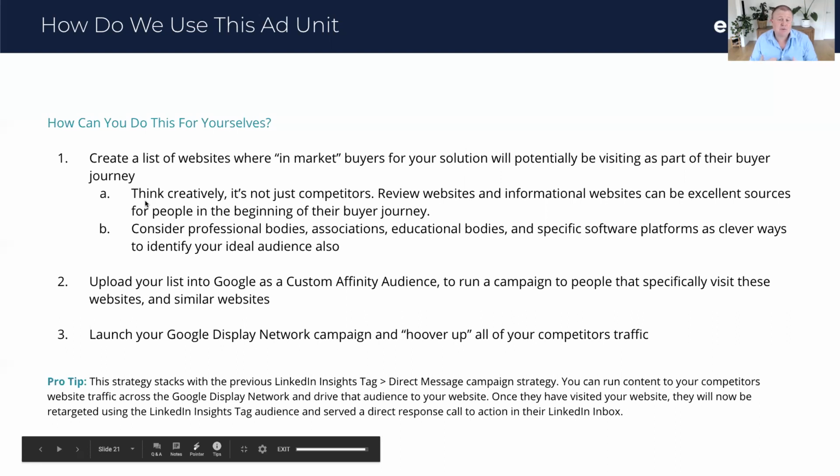Other ways that you can use this, and we've used this successfully, is retargeting the traffic of professional bodies, industry associations, educational bodies, conferences and events. If within your industry vertical, there's a particular software platform that people all tend to use, maybe if you're targeting people in interior design and they're all using CAD, right? You could target people who are visiting different CAD websites and CAD forums, right? So there are clever ways that you can use this strategy to identify your audience. And it's just as easy as building out that big list.